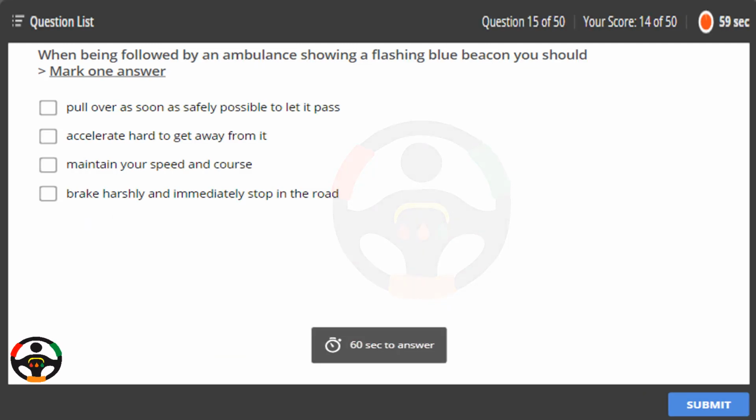When being followed by an ambulance showing a flashing blue beacon, you should pull over as soon as safely possible to let it pass, accelerate hard to get away from it, maintain your speed and course, brake harshly, and immediately stop in the road.